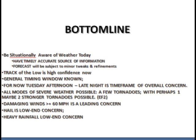Hail is a low-end concern, and heavy rainfall is also a low-end concern. But there is a possibility for some localized flash flooding.